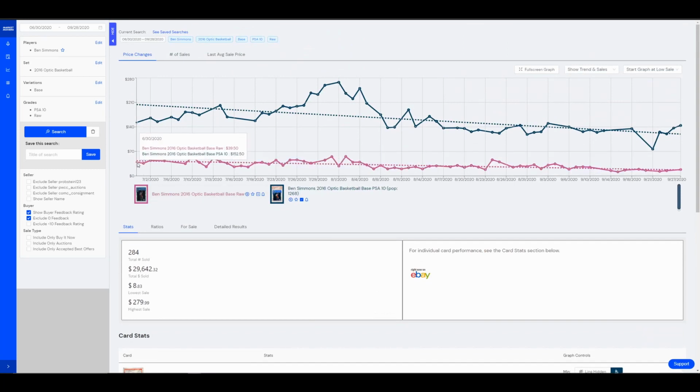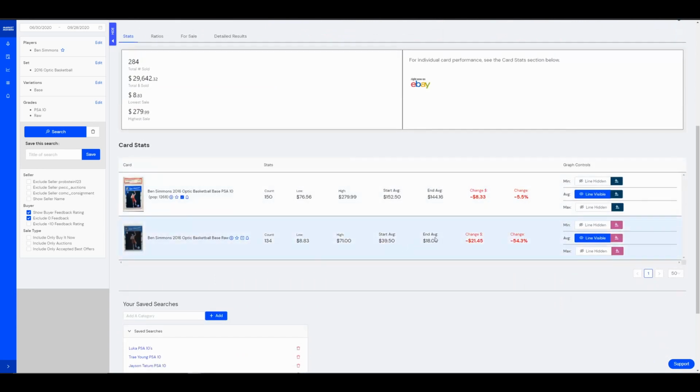The starting average of this chart, going back 90 days to basically July 1st, this was a $40 card. I could easily see it getting back to $40 around the start of the season, because once again, he's going to be a prime candidate. Someone's going to look at this and go, he's too cheap.